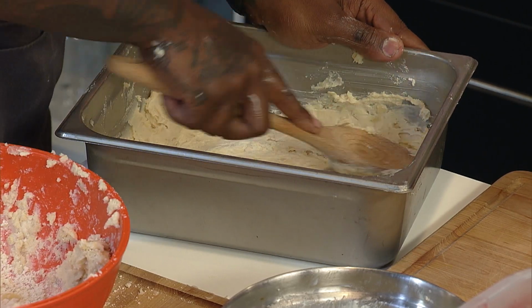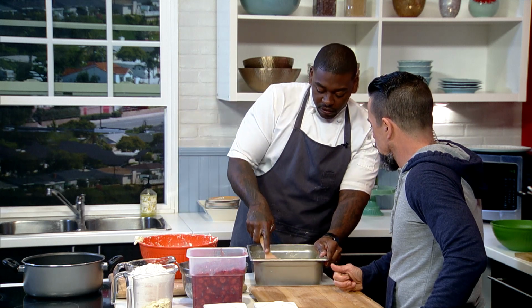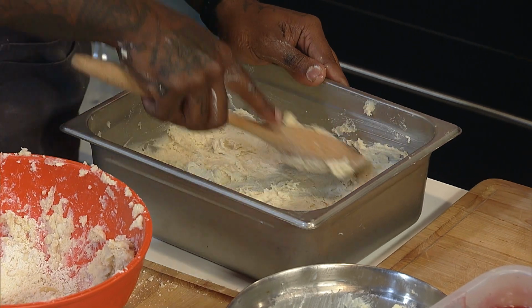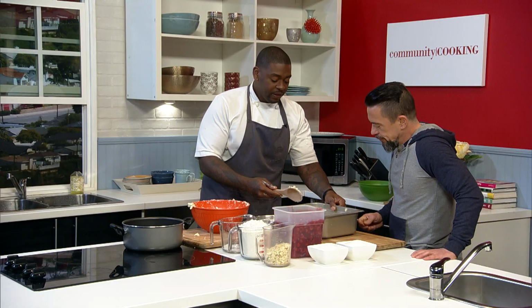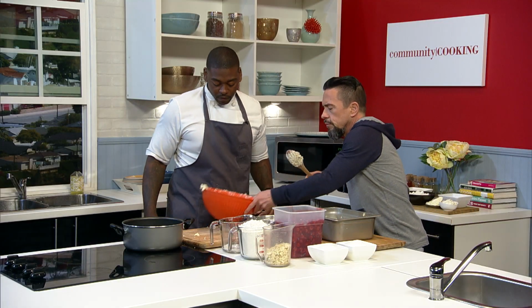Right. So I got this spread out nice. It looks good. Perfect. It's really good. Cool. I like crust. Anytime I have peach cobbler, I love crust. So any cobbler, I want extra crust. Right, right. Okay, so that's it right there. Very nice. So next for us.